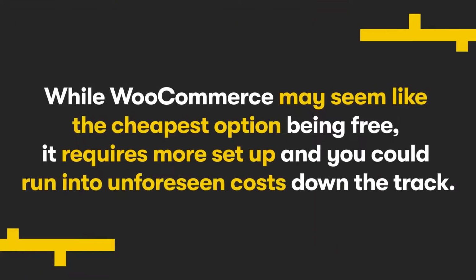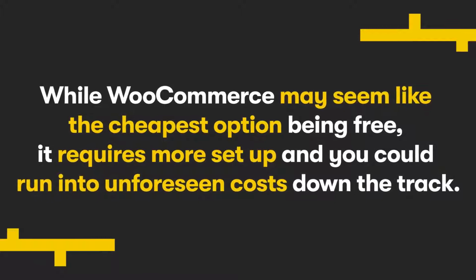There's no definitive number for WooCommerce, as it really depends on your requirements and what's not offered to you out of the box. While it might sound pretty good that it's free, it does require more setup, and you could run into unforeseen costs down the track. WooCommerce technically is the cheaper option out of the two. However, as I've mentioned, you could end up paying more as you add more extensions and require more features. With Shopify, you at least know exactly what you're going to hit with every month, which for a business just starting out is essential to stay afloat.